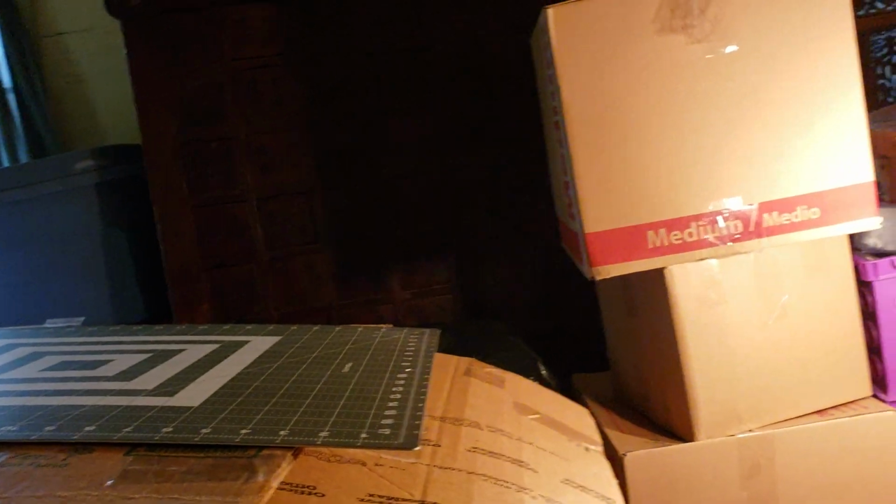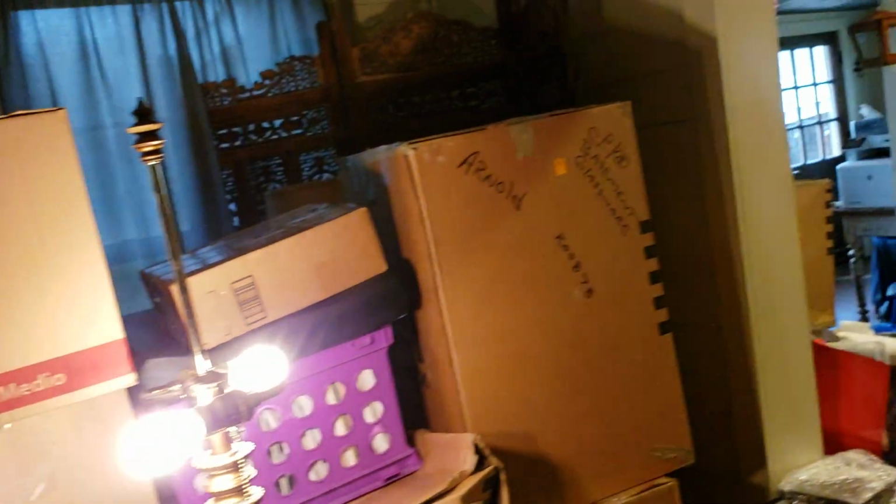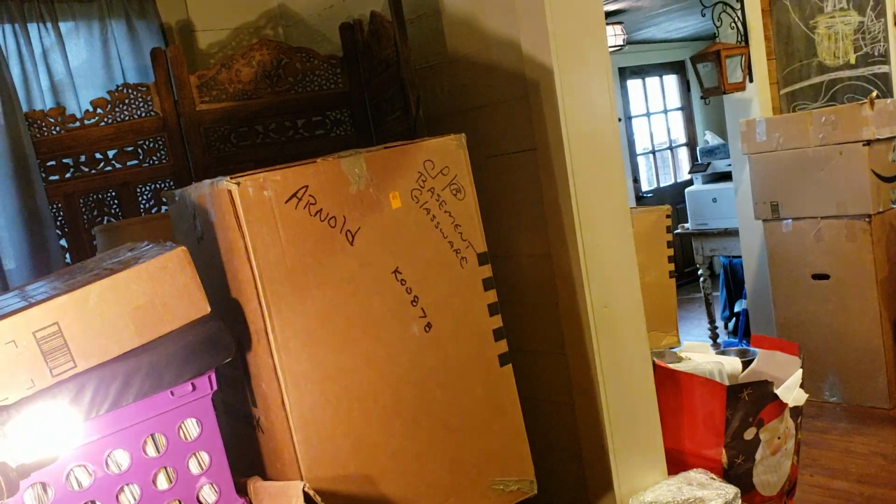Desk, it won't fit anywhere in here, and it's huge. Anyways, it has a lot of potential for somebody who wants to do beading or crafting or anything, or for your office. It's still in awesome shape. It has a few character marks, but it's in really good shape.